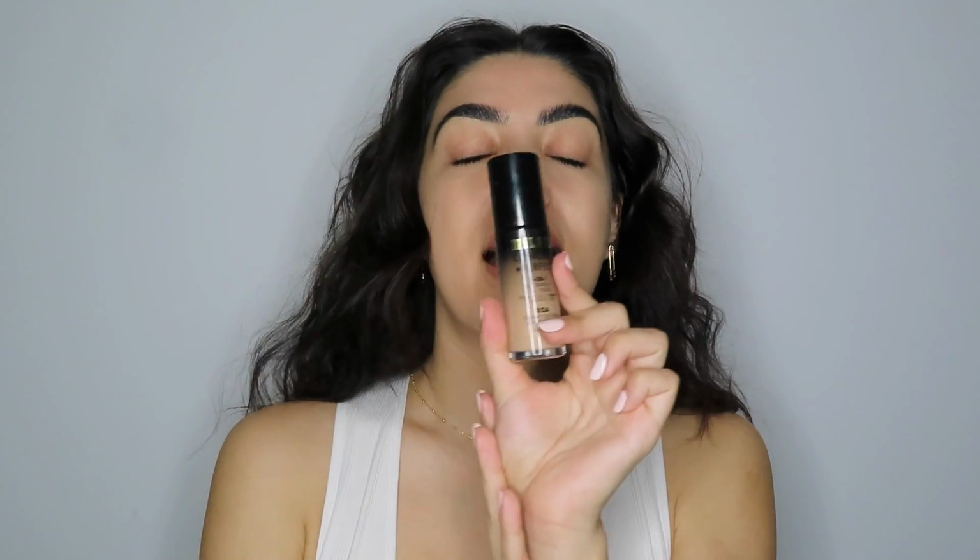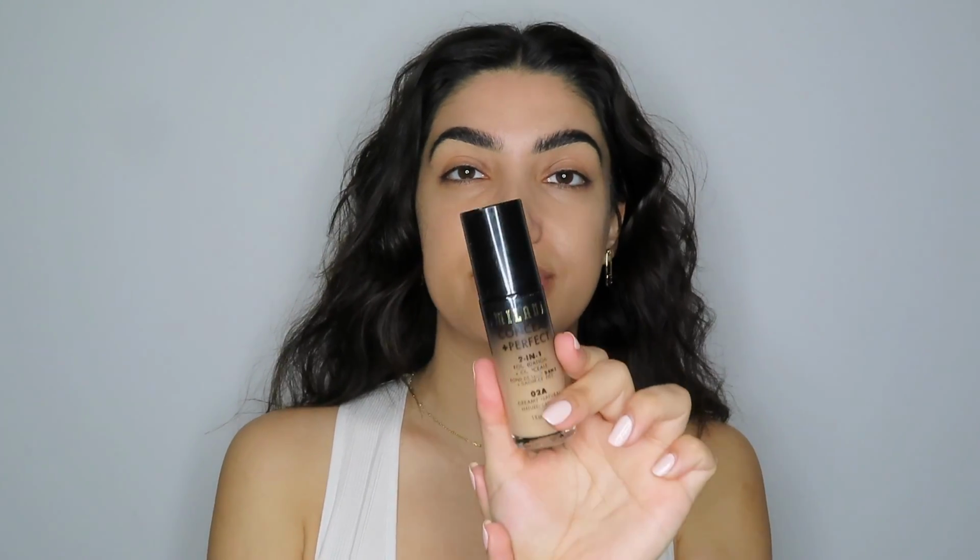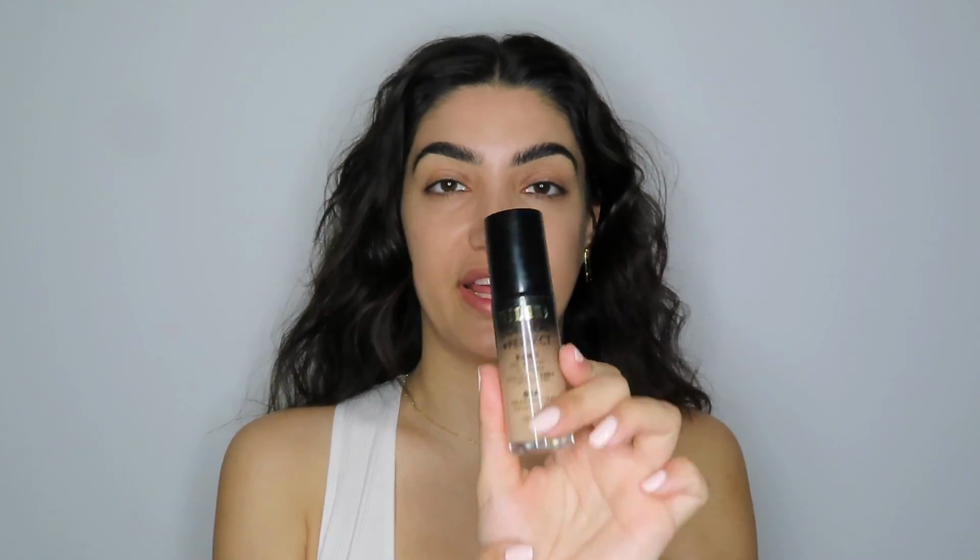I look like a ghost right now because I think this powder was a little too light, but it's okay, we're gonna fix that. So now I'm gonna go in with my foundation. I'm gonna take this one by Milani. I love this foundation. I've been recently using it and it just gives you such a flawless finish. This is the Conceal and Perfect 2-in-1 foundation.